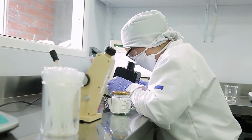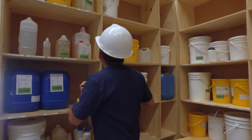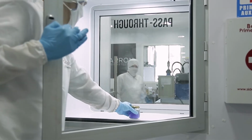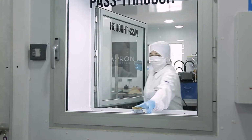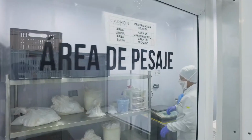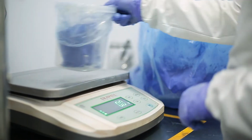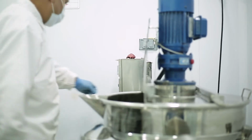If the goods pass these controls, they are then stored in our general storage area for future use. At the time of production, these approved goods are then taken through our airlock system into the main sterile laboratory. The goods enter the weighing room where the raw materials are weighed and batched in line with the formula we are creating. After weighing the batch, it then continues to one of our three mixing areas.